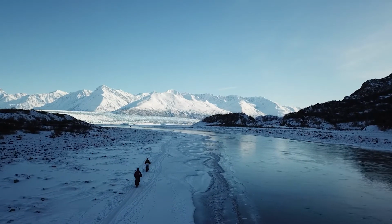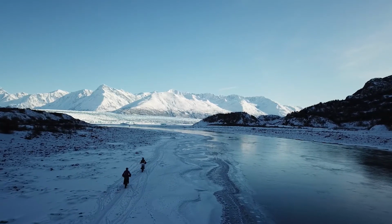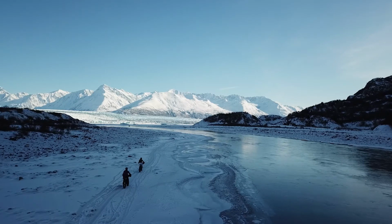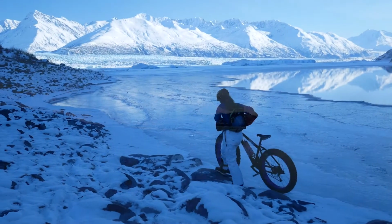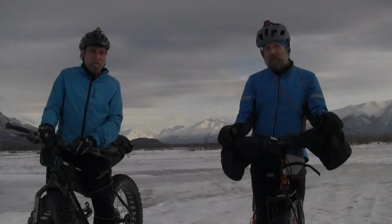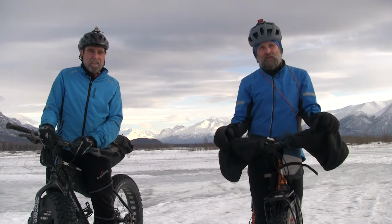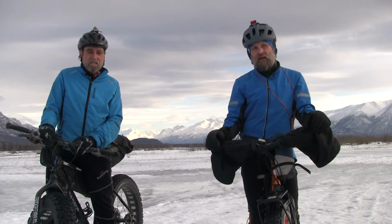And the open water, while it's somewhat scary, it's just neat to hear it and see it, and everything else is frozen. Yeah, and it's special because you've got that running water, and then you have all this miles of ice and the mountains behind it, so I like that.